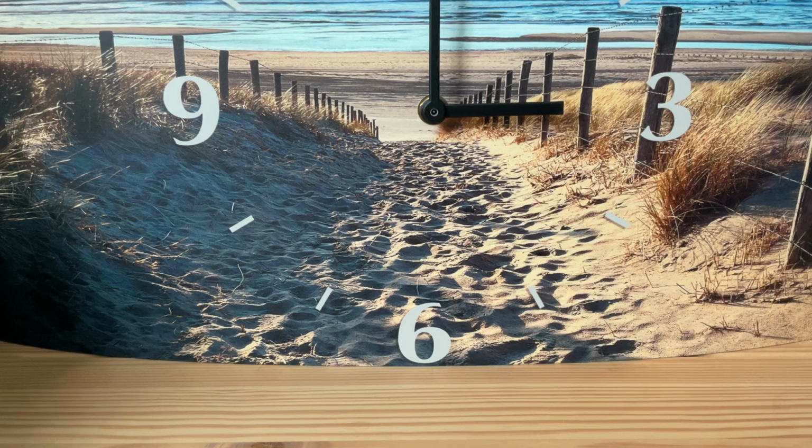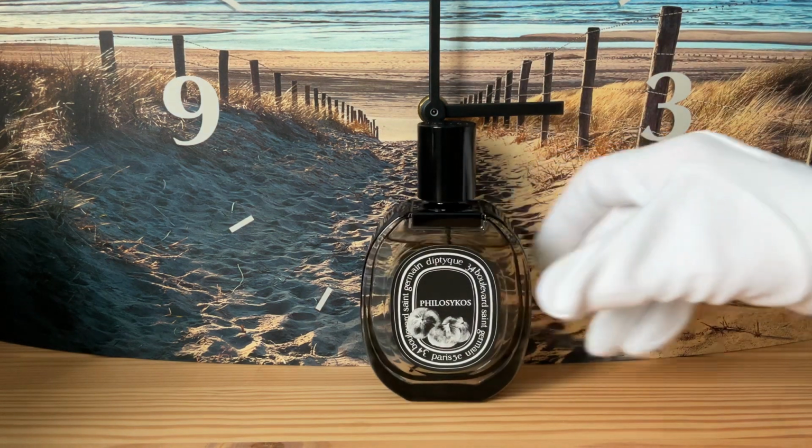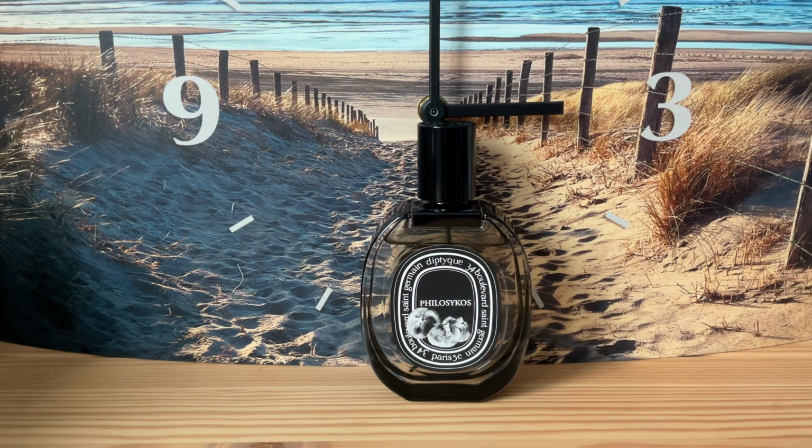Next up is another quite different release from all the rest. It's by the brand Diptyque and it's called Philosykos. So let's take a look at the notes that Fragrantica is listing. What we've got here is the following. It's fig leaf and fig on the top. In the middle there are green notes and coconut. And finally in the base there's fig tree, woodsy notes and cedar.